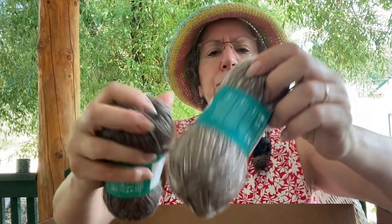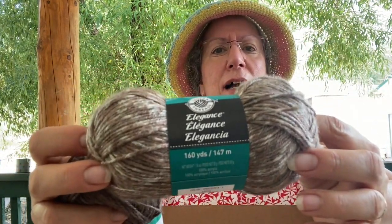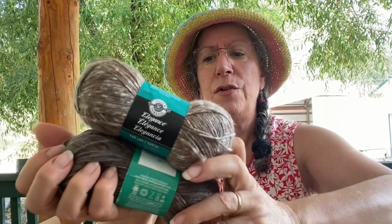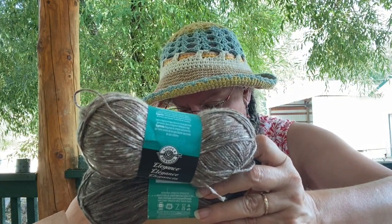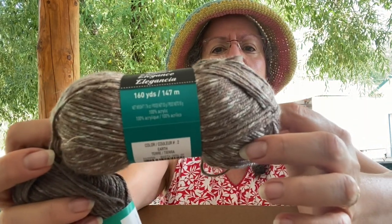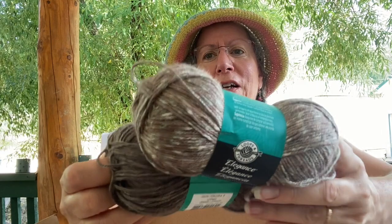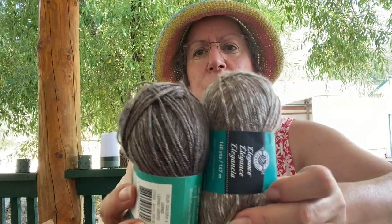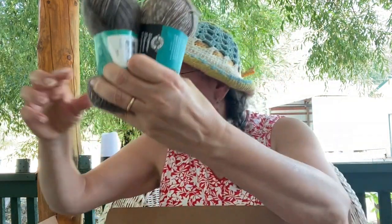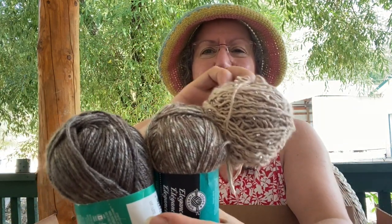And now this yarn, have you seen this yarn before? I don't think Michaels still carries it. Loops and Threads, that's their in-house brand. And there are 2 different ones. I have 4 of this color called Earth, which has kind of a mauve-ish color and then taupe colors running through it. And this one is called Leopard. But these 2 could be combined, and perhaps, I don't know, even this as a little trim.